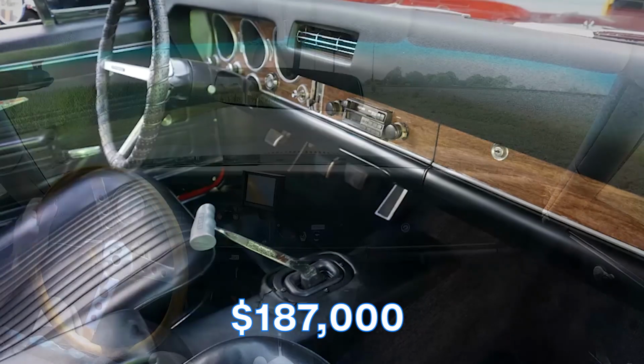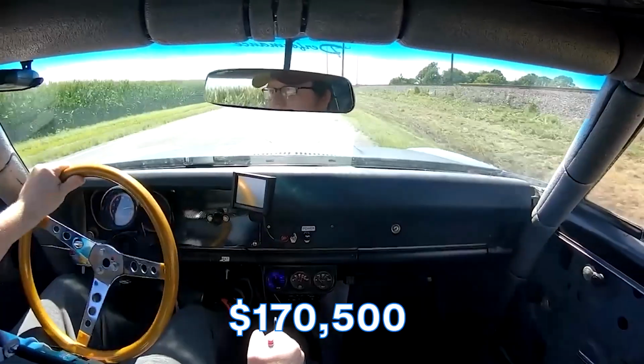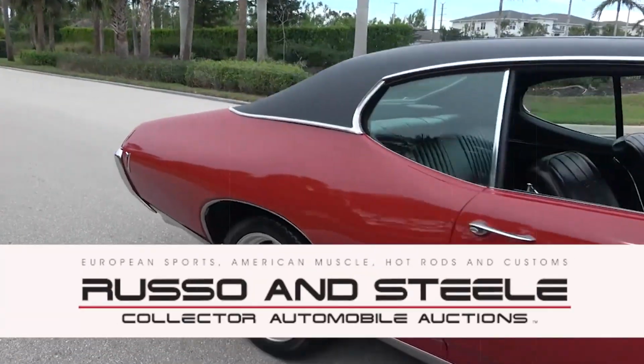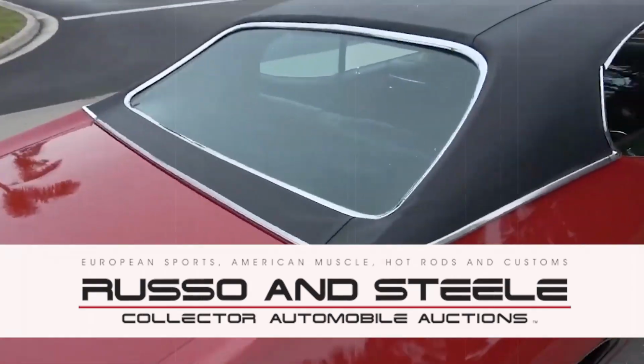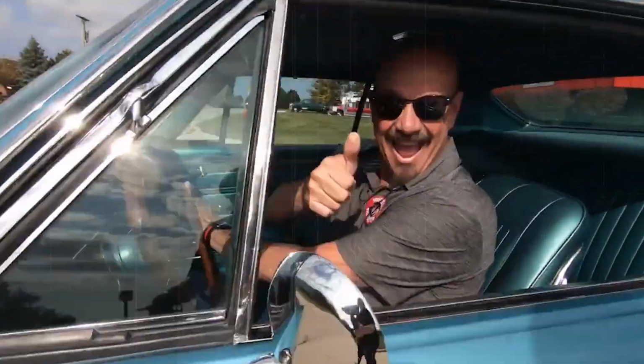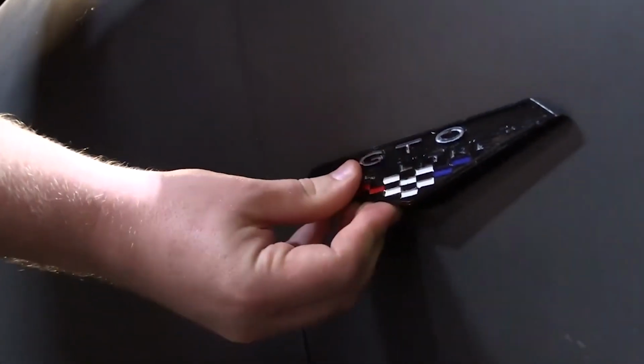In 2020, a 1968 GTO sold for $170,500 at the Russo & Steel auction in Scottsdale, Arizona. This trend is expected to continue in the future, with many experts predicting that the value of these cars will continue to rise as they become increasingly rare and sought after.